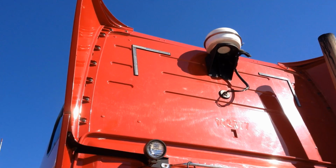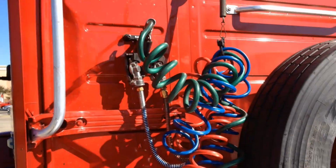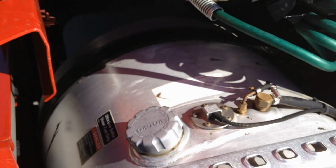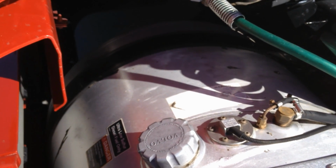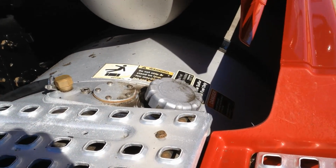There's the famous Qualcomm. And these Volvos, they have a smaller tank for fuel on this side. It's like a mini tank. And then if you come over here, it's a much bigger tank. It goes way down in there.